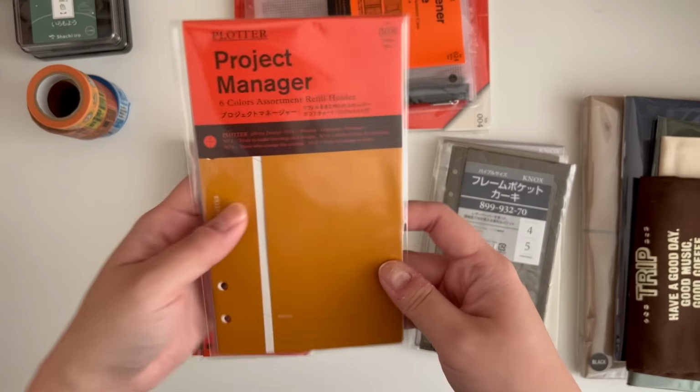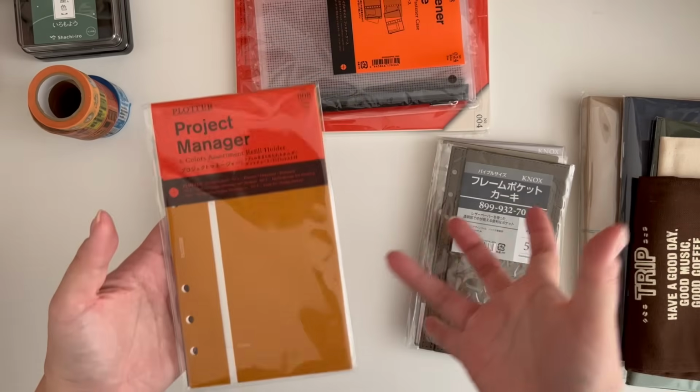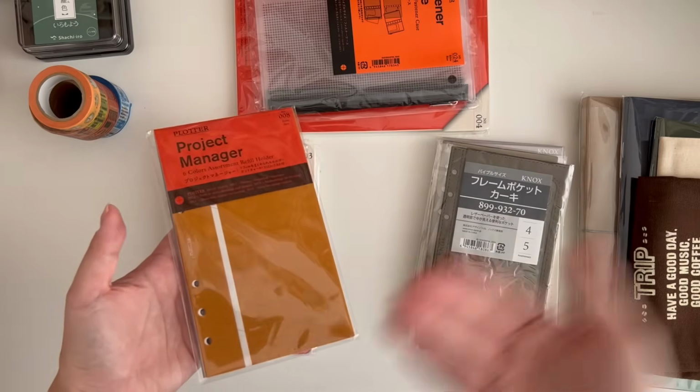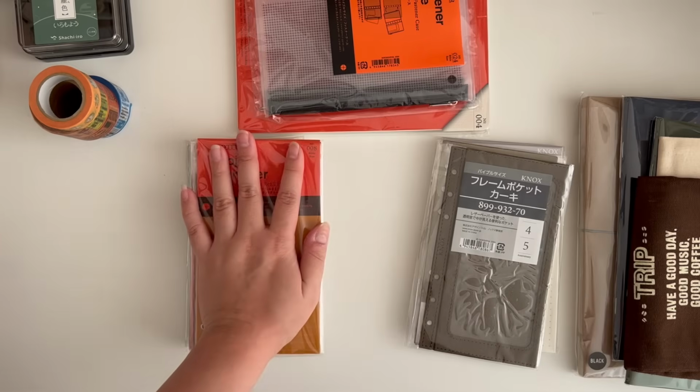So that will be nice to just divide up things, like compartmentalize things, so you can still use the plotter but then use it for more than one thing. Like, you can use it for your personal and for your side business, side hobbies kind of thing. So I find that very useful.